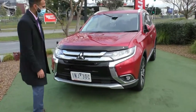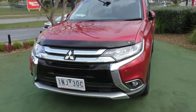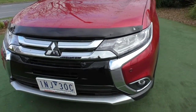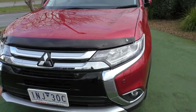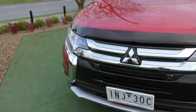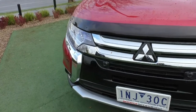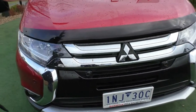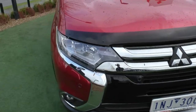Starting at the front end, the Exceed model Outlander in the 2017 did have that beautiful dynamic shield look in the front there. It is a nice big black grille with the chrome grille just above that and the Mitsubishi badging in the middle. Previous owner, it does tell me they have looked after the car when they've got a bonnet protector on the front, because that does stop a lot of the stone chips from your bonnet and windscreen.